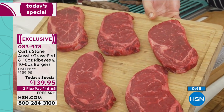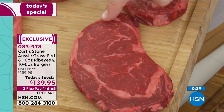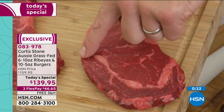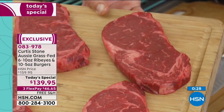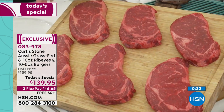I tell you what, the flavor of these ribeyes is something to behold. We call this the king of steak because it's really two steaks in one. This centerpiece here is called the longissimus dorsi. This is called the spinalis dorsi. Very flavorful. You see those little flecks of white? That's called marbling, or intramuscular fat. The whole idea is that we're giving you extra richness in these incredible ribeyes.